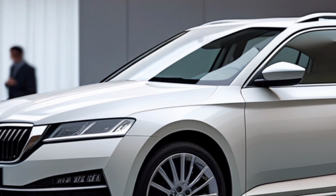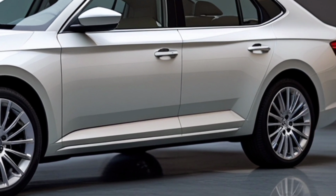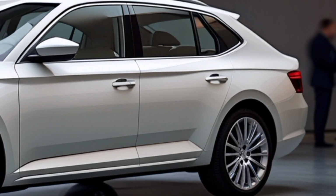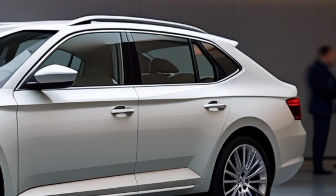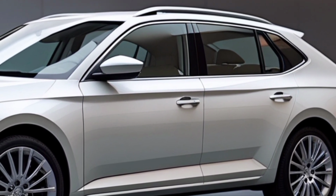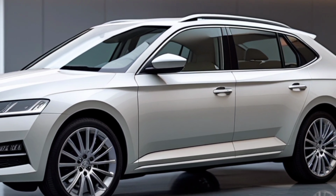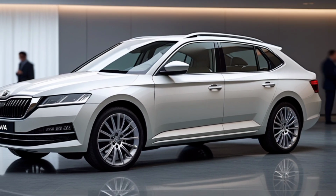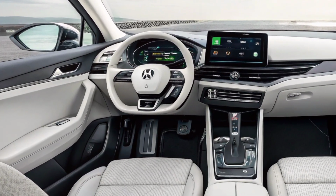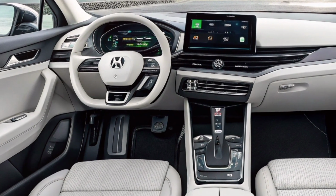Moving to the side, the Slavia maintains its elegant yet sporty profile. The character lines flow smoothly from the front fender to the rear, creating a dynamic silhouette. The chrome window surrounds add a premium feel, while the 16-inch dual-tone alloy wheels provide a perfect blend of sophistication and sportiness. The Slavia also boasts an impressive ground clearance, making it ideal for urban roads and occasional rough patches. The aerodynamically sculpted ORVMs come with integrated turn indicators, offering both functionality and a stylish touch.